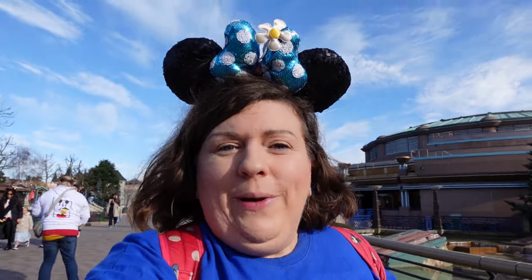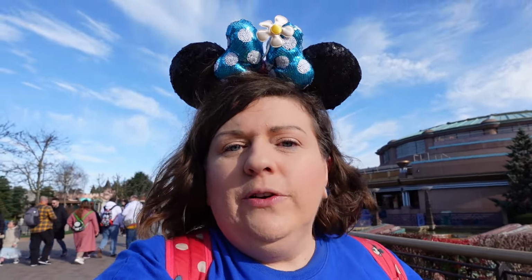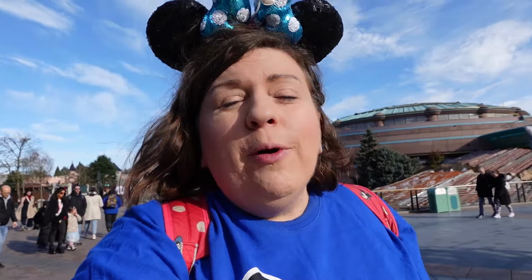So we are now on our way to Cable Car Bake Shop so Peter can get some breakfast. I always bring breakfast with me because there aren't really vegan options at Disneyland Paris for breakfast. Cable Car Bakery does have a vegan cookie on the menu, so if you fancy a cookie for breakfast, that is an option. We're going to head there now.